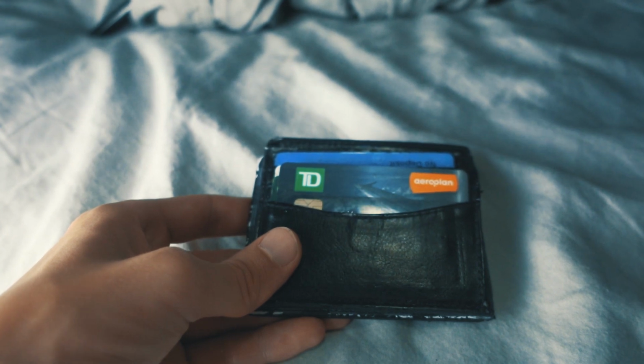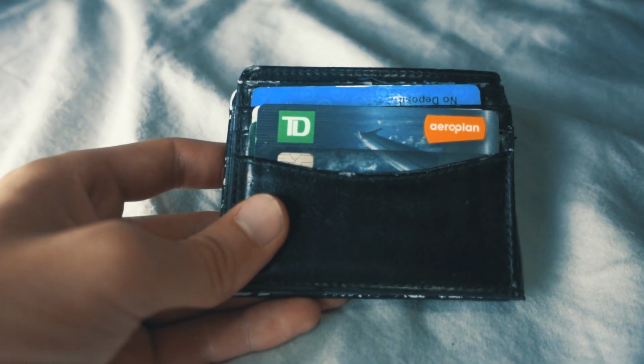The best thing you can do, in my opinion, is get a rewards travel card. So I use an Aeroplan Visa for no particular reason. It just works well with my bank. It just means that whenever you spend money on that card, you're going to collect points. The caveat is that you have to be very persistent and very good at paying off your credit card, because credit cards are bad if you use them incorrectly. But as long as you do that, you're making free money basically.